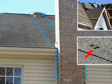We specialize in roof repair in Round Hill, Virginia. In fact, 95% of all repairs that we perform are mainly because of faulty workmanship done by inexperienced roofers.